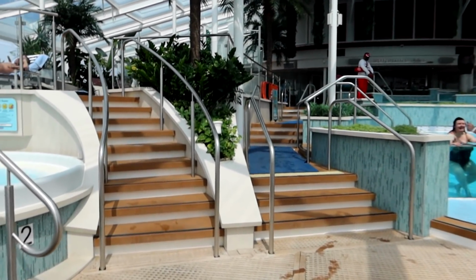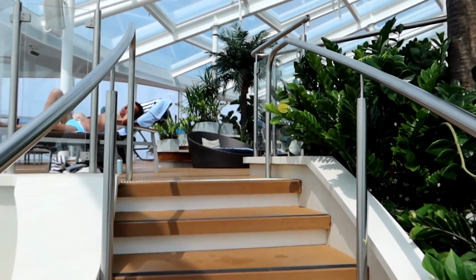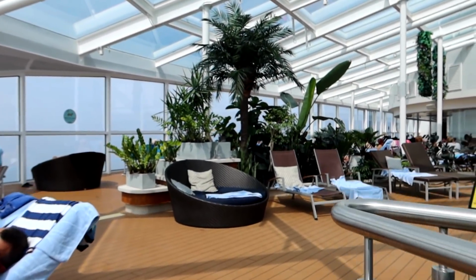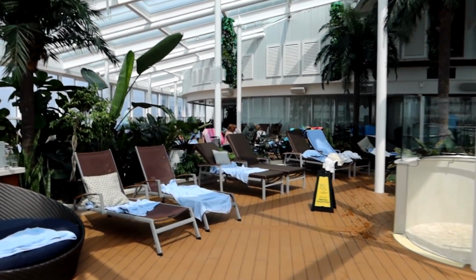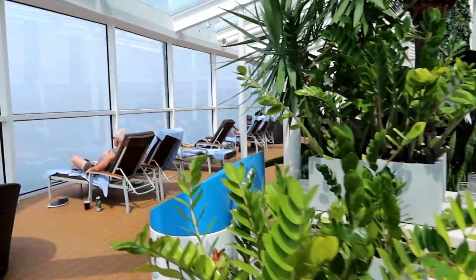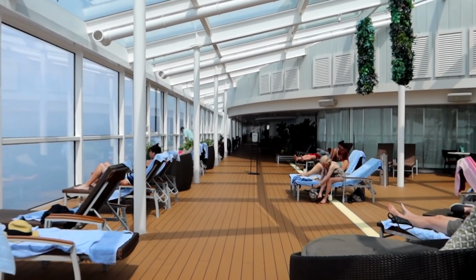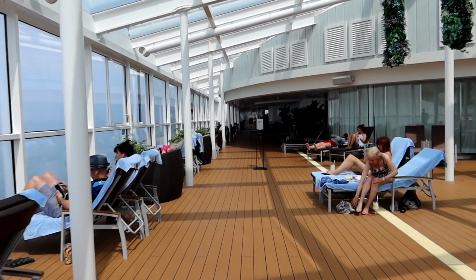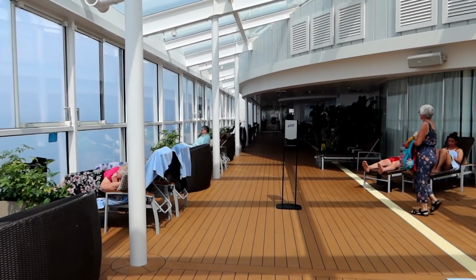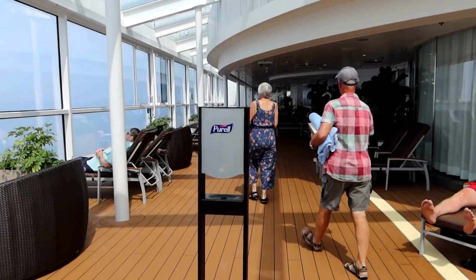Keep going, keep going. And just to the opposite side of the solarium right now, as you can see, these beds especially, very comfortable. Have a kip, take a nap, pretty awesome. Again, this section's adults only, so if hanging around with the kids isn't your thing, you know where to come.